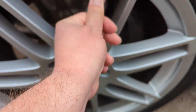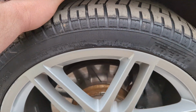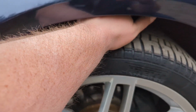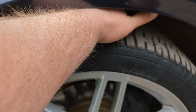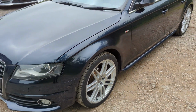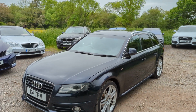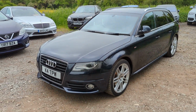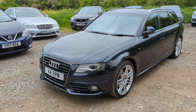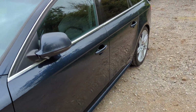Otherwise, there's not a scratch there. And this tyre, where's the wear indicator? Yeah, it's probably half worn. Again, new brakes. So externally, it's a good honest car for, what is it, 14 years old? For, you know, she's seen a bit of the world, 167,000 miles. But inside, it's lovely.